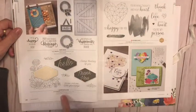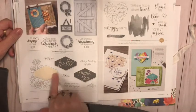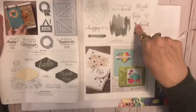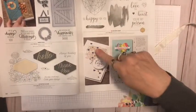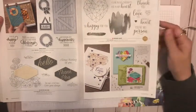Accented Blooms. There is a tailored tag punch that goes here, and you put your sentiment there. Modern Heart. If you like modern things, you will love this. This is one of Shelley's favorites.